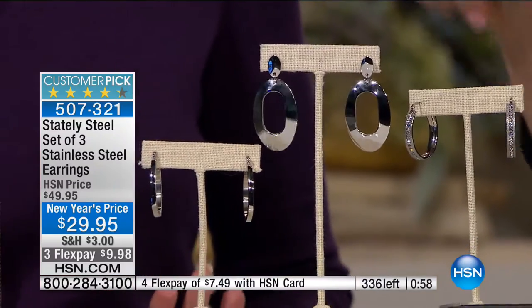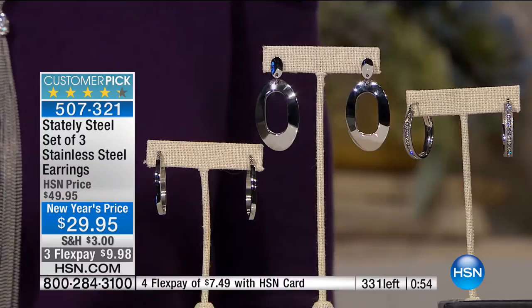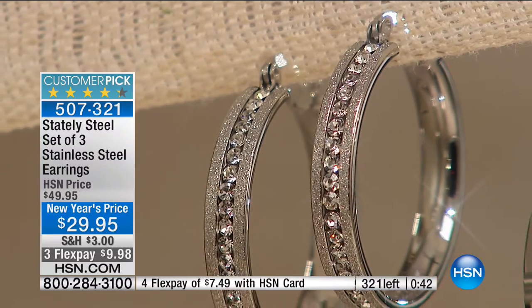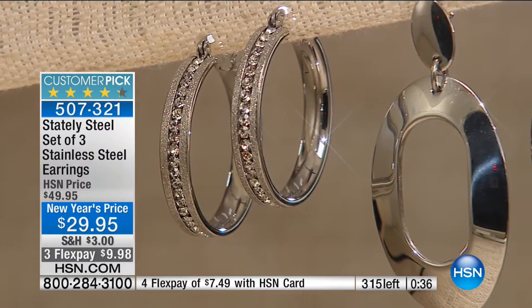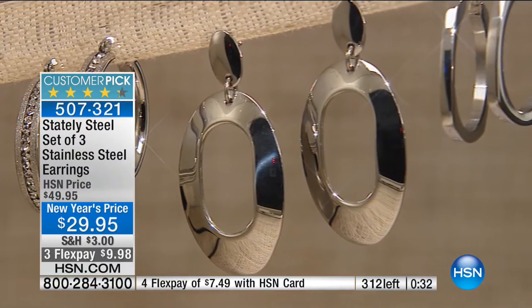This is just a smart buy. This is not just a beautiful buy, this is a smart buy. We're not limiting it to just one, so maybe you do want to pick up a couple of sets. These do make great gifts, but I would absolutely get one for you. I'd wear every single one of those pairs. Three for you, one for her, one for her, one for her. I love the way you do math. Three for me, one for you. Well, anyway, you get the idea.